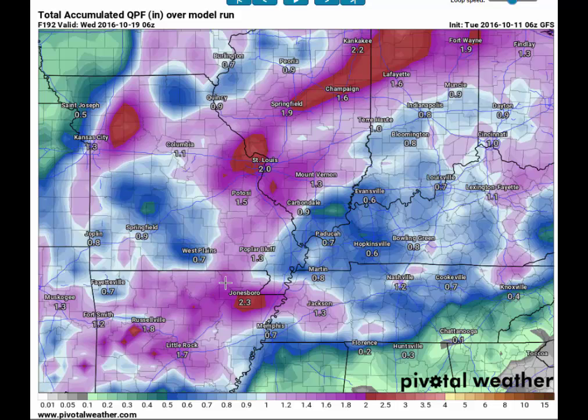Let's keep an eye on these rain chances over the next few days. Plan on some showers and thunderstorms on Wednesday afternoon, Wednesday night, again on Friday, again on Sunday, and again on Tuesday. We'll have to monitor each one of them as far as just how widespread the rain will or won't be, but at least plan on scattered showers and thunderstorms each of those days.